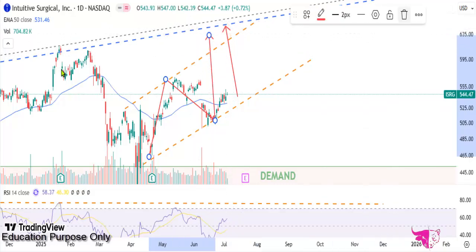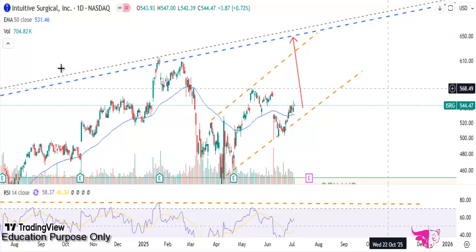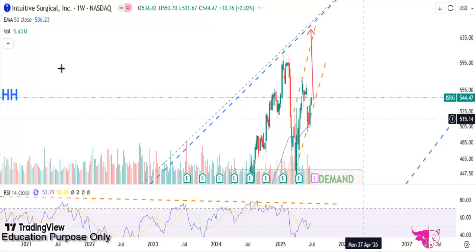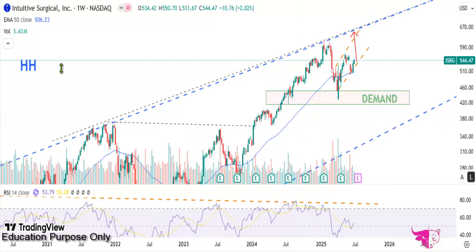We mapped out the market's pulse with those charts, but to truly understand ISRG, we need to look under the hood at the engine driving those numbers. Absolutely, the fundamentals. What does ISRG's core business tell us about its fundamental strength, let's say as of early July 2025? What makes this company tick financially?